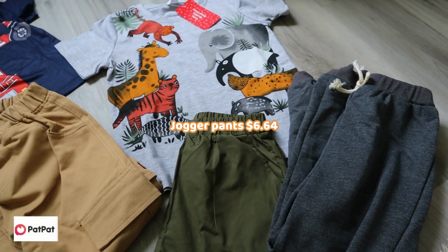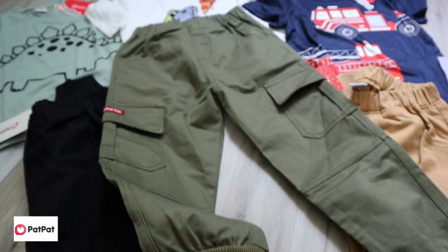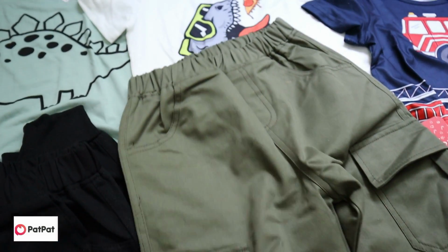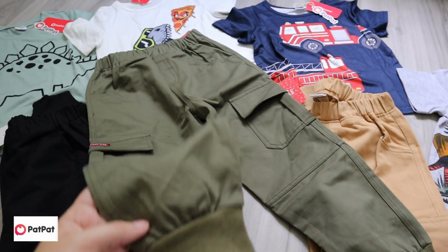And when it does cool off, then he can wear this little shirt with these gray joggers. And I love these pants. They have little pockets on them, and I love that they're stretchy material, so he can just pull these up and down when he gets to the restroom very easily.